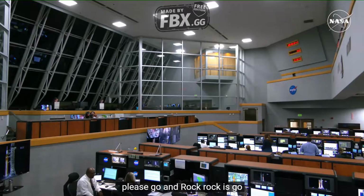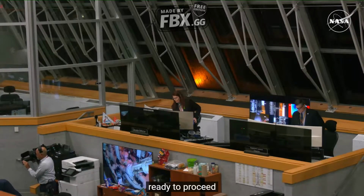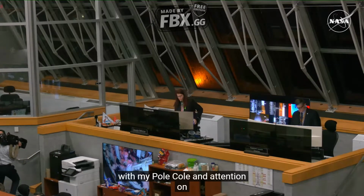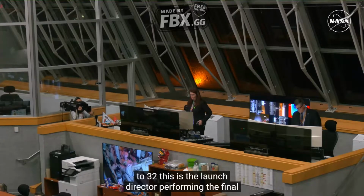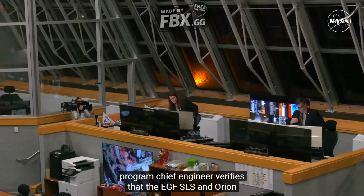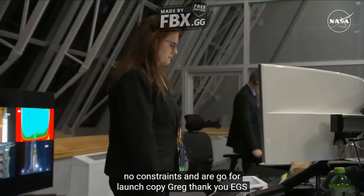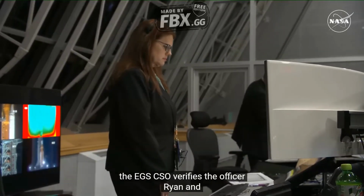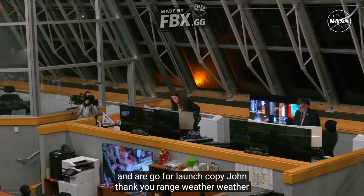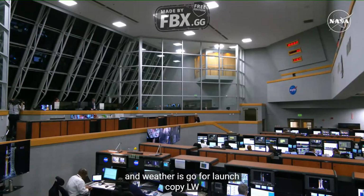LPs go. And rock. Rockets go. All right, copy all. And Launch Director NTD, our launch team is ready to proceed at this time. I copy all NTD. At this time, I will proceed with my poll. And attention on 232, this is the Launch Director performing the final poll for launch. Verify no constraints and go for launch. EGS Program Chief Engineer. EGS Program Chief Engineer verifies that the EGS, SLS, and Orion Program Chief Engineers have no constraints and are go for launch. Copy, Greg. Thank you. EGS Chief Safety Officer. The EGS CSO verifies the SLS, Orion, and EGS CSOs have no constraints and are go for launch. Copy, John. Thank you. Range Weather. Weather has no constraints and weather is go for launch. Copy, LWO. And Mission Manager.